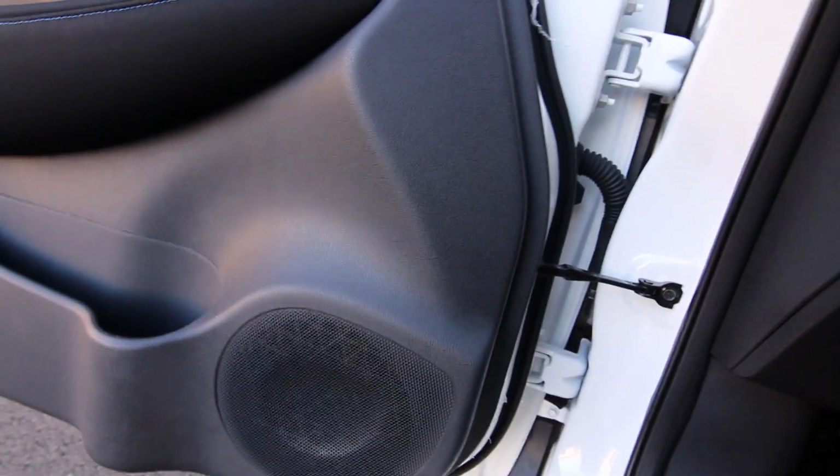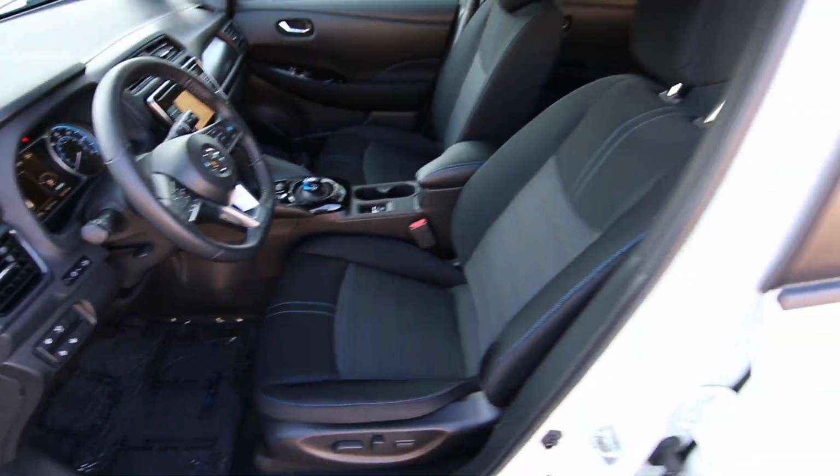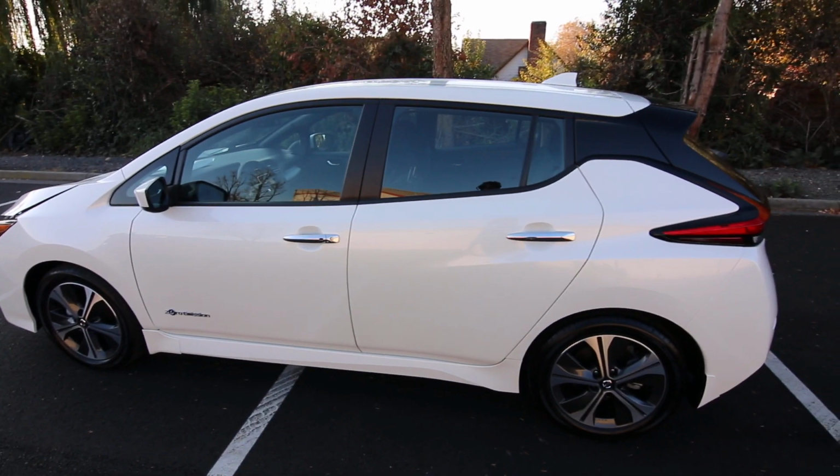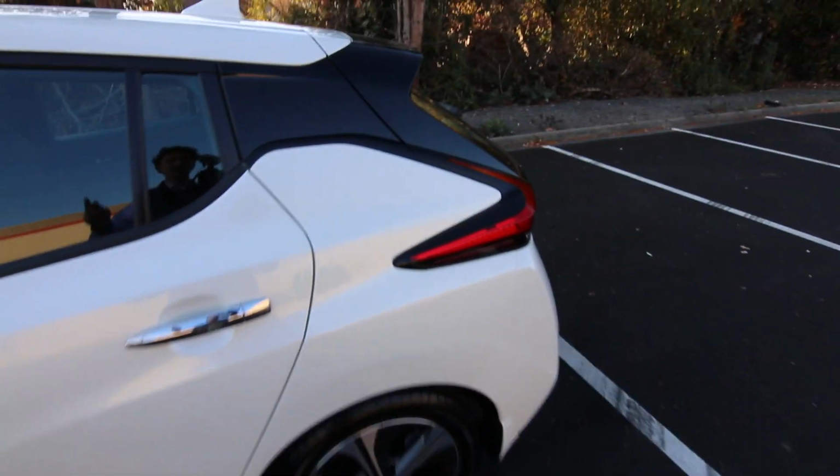But I can tell you, if you do drive a lot in stop and go traffic, like my wife, she drives from Puyallup to Seattle 5 days a week. She would love to have this car. It would really make her life a lot easier, and I'm sure a lot of you out there, it would make your daily commute a lot easier too.